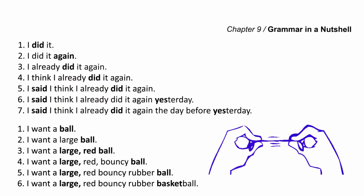1. I did it. 2. I did it again. 3. I already did it again. 4. I think I already did it again. 5. I said I think I already did it again. 6. I said I think I already did it again yesterday. 7. I said I think I already did it again the day before yesterday.